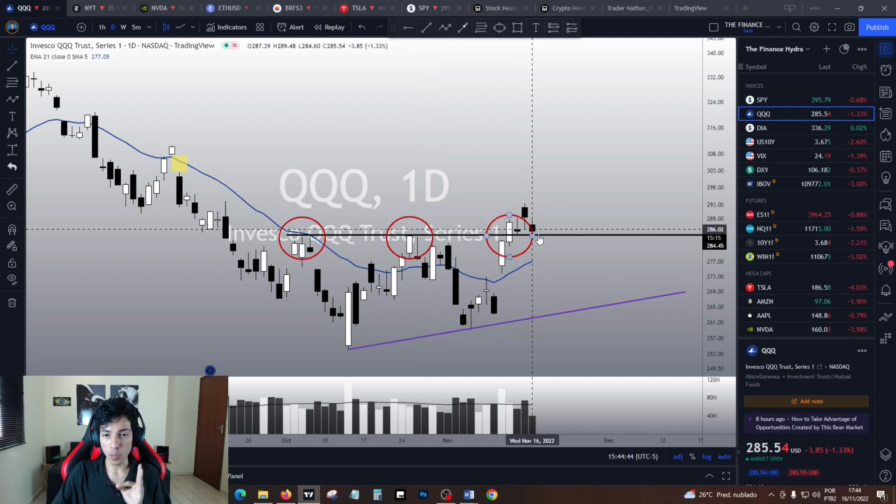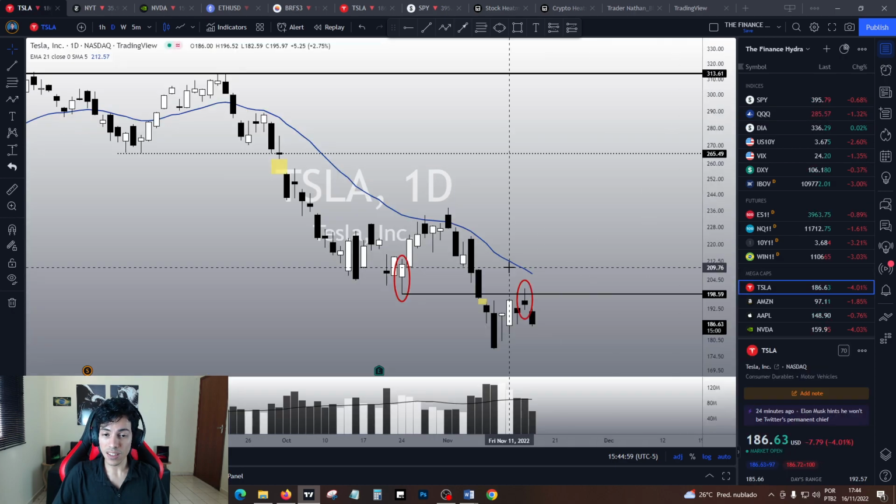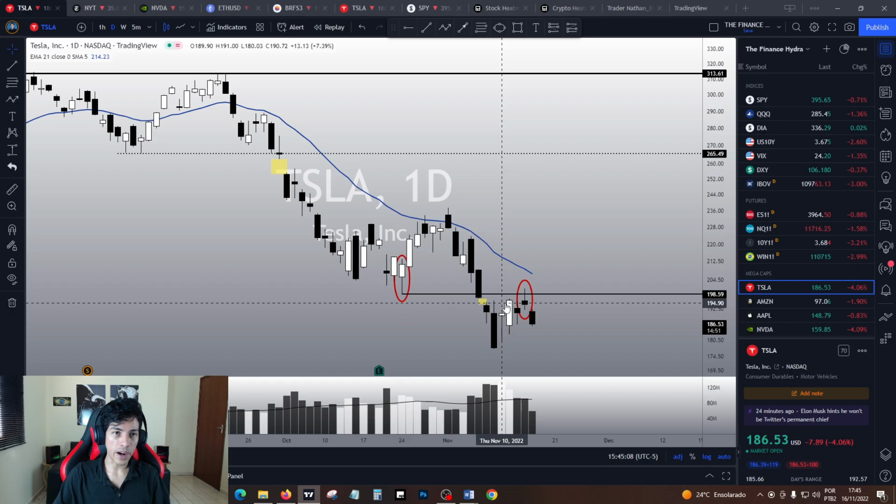Right now, we are doing a pullback to the previous support level. Maybe the 284 is going to hold it. Maybe the EMA will hold it in the future. I don't know. We don't need to know in order to trade well. All that I know is that, yes, we see some weakness signs on the broad market, and this is going to affect Tesla as well. But on Tesla's case, since Tesla is still bearish, it just reinforces the bear trend.